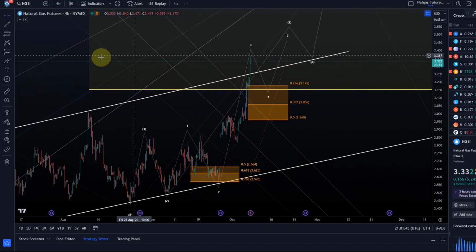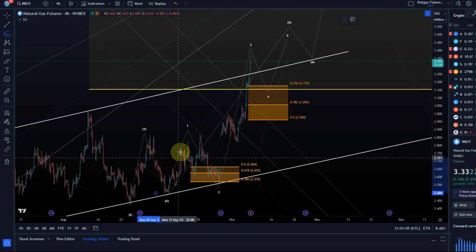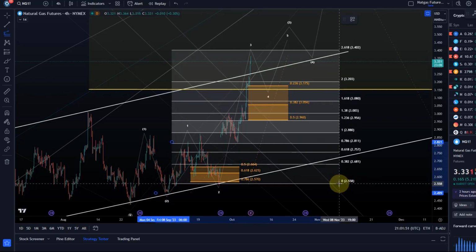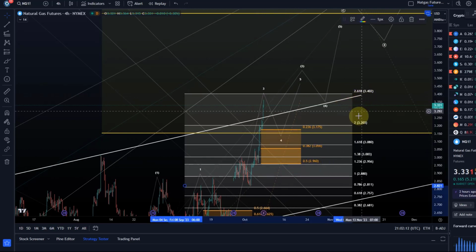Looking at this third wave here, we need to understand what kind of fib extension we've now reached. Minimum target is normally the 1.618 extension. Now the next extension level is $3.40. Let's see if we get there, maybe even today, possibly next week. That's the next extension level. We'll see if we get a reaction there and possibly a pullback in a wave 4. If it just keeps going, it just keeps going. It can always keep going against the $2.96 level.